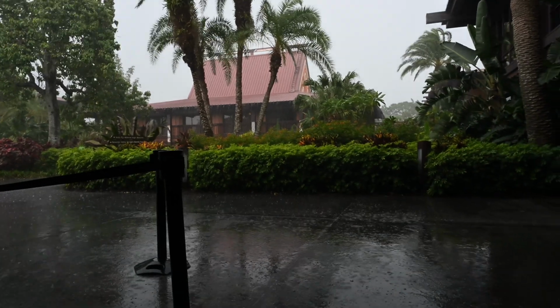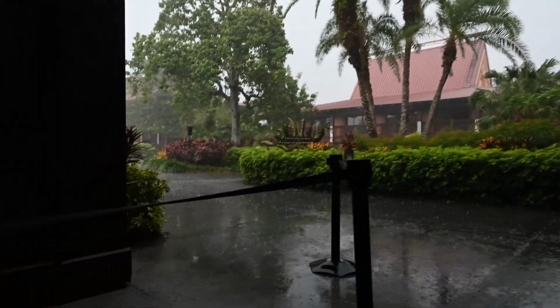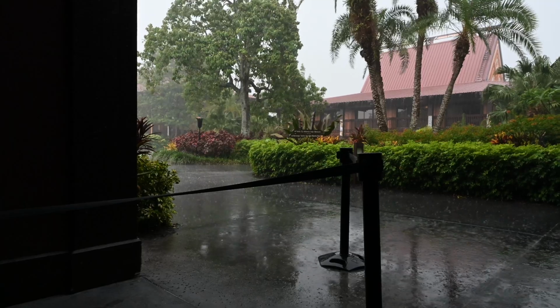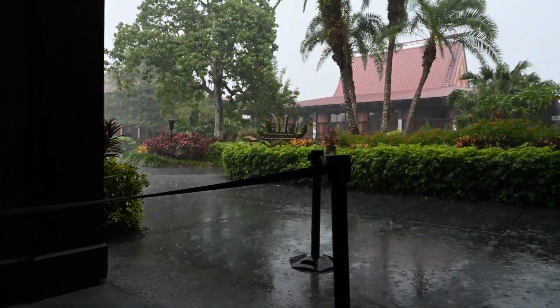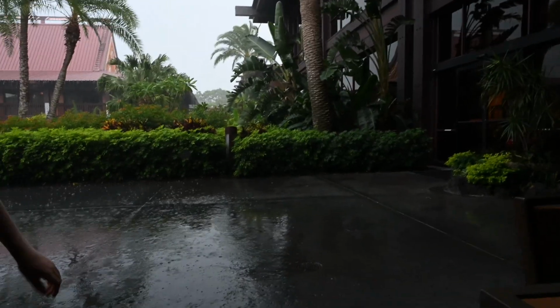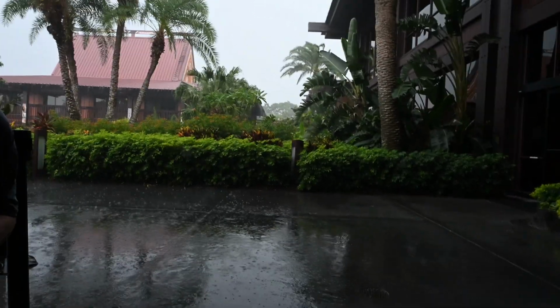You remember what I said about how sometimes if it rains, you're going to have problems getting back to your building? Well, that's where we're at right now. It's kind of just raining, so we're stuck at the Pineapple Lanai.